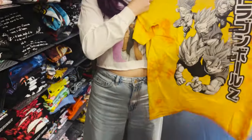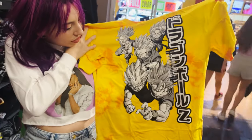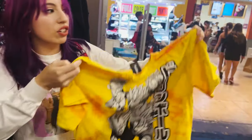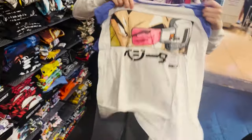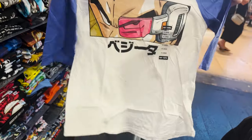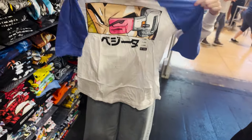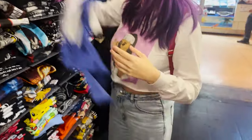Don't you have the shirt? I don't. This is kind of cool, actually. Goku, Vegeta, Goten, Trunks, Gohan. I've never seen this shirt before. They have so many shirts, though. Look. Vegeta. That's actually a really cute shirt. I have never seen this before. I love the baseball tee fit. Yeah. It's cool. I've never seen that one before.